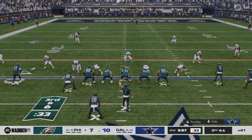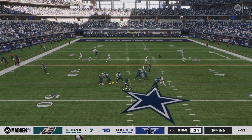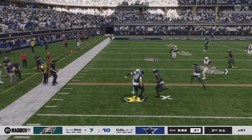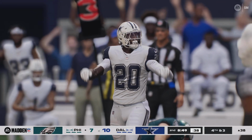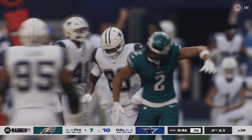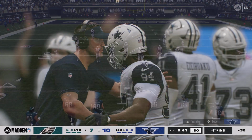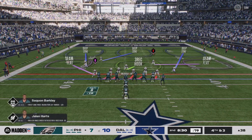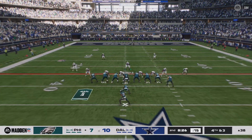Kenneth Murray on the coverage. Again, Hurts. That's caught left side by Goddard. And a good job here defensively. They did not let him get away. He's well short of the first down marker. It's 4th down. A field goal, no gimme from this distance. They'll go on 4th down.